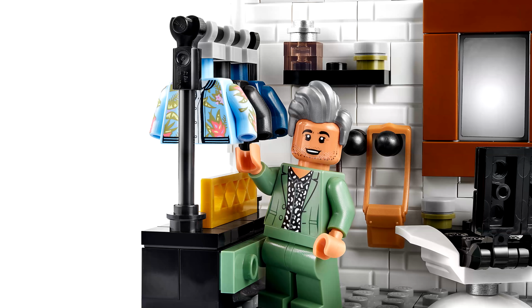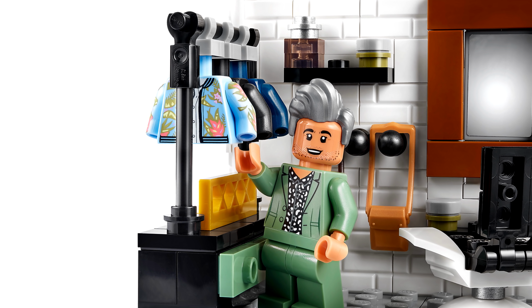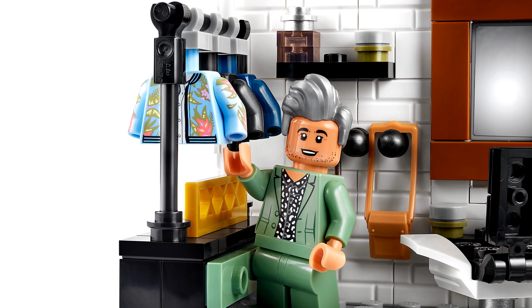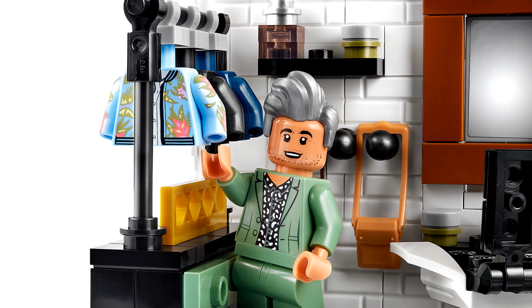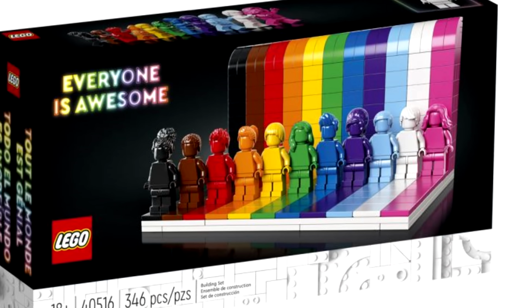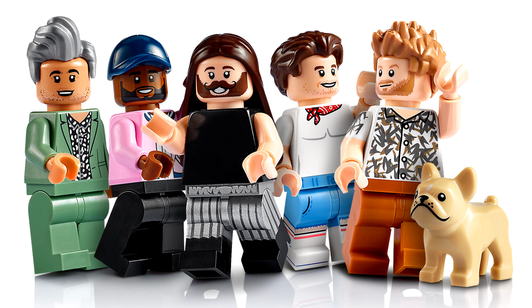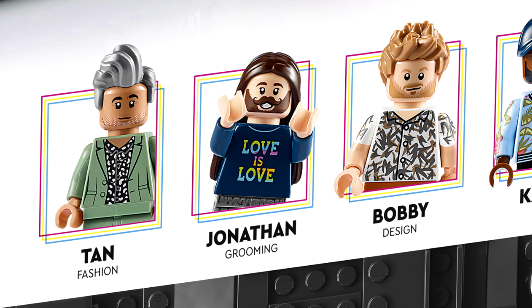I also love how they did the clothes rack, which is interesting to see official torsos without hands in a set. And there's some fantastic hair pieces too, whether it be Tan's hair, which was that hair piece previously exclusive to the Pride set and a new color, Jonathan's hair piece, which is a centaur hair in brown. I also love his torso that says love is love.